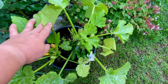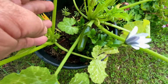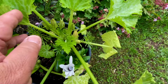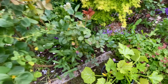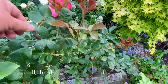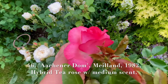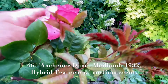This is not a rose, this is a good zucchini. I've got 2 zucchini here, and it's looking fabulous there. It is already bearing zucchini now, and lots more to come. And here is a rose. It's called Dome. This is a very pretty rose too. Very cheerful color there. And a light scent.